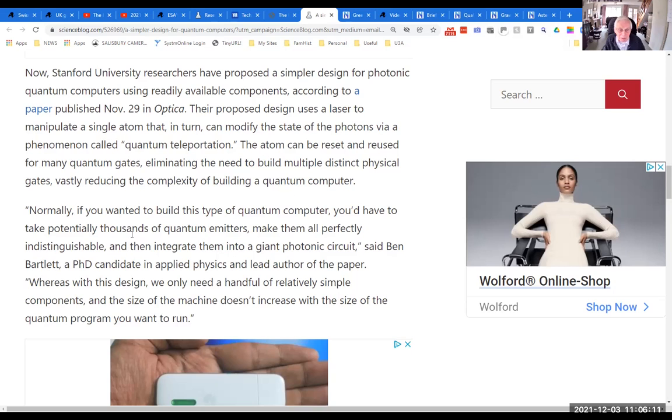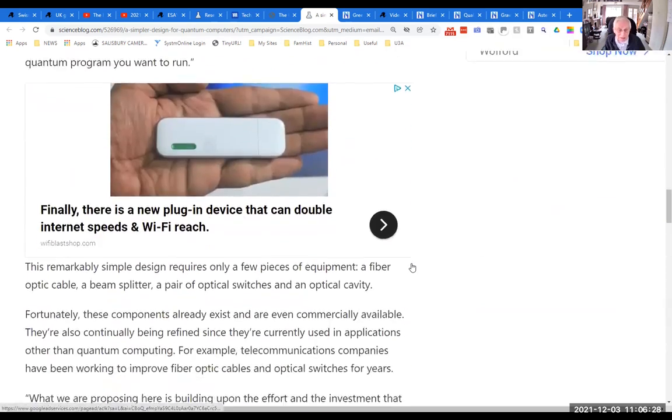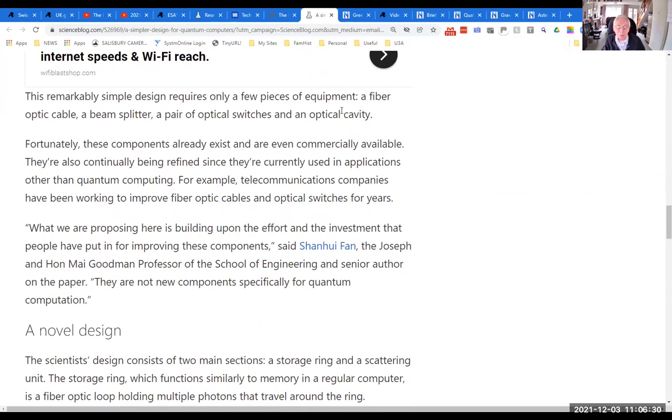Normally, you'd have to have thousands of quantum emitters, make them all perfectly indistinguishable and integrate them into a giant photonic circuit. Whereas with this design, we only need a handful of relatively simple components, and the size of the machine doesn't increase with the size of the quantum program you want to run. So this remarkably simple design requires a few pieces of equipment: a fiber optic cable, a beam splitter, a pair of optical switches, and an optical cavity. And these already exist.